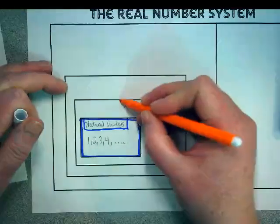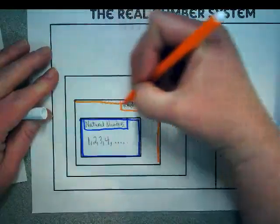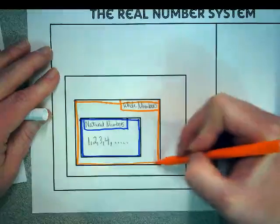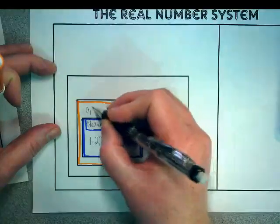What is the difference between whole numbers and natural numbers? The addition of zero. Whole numbers start at zero, and then it's all the natural numbers.